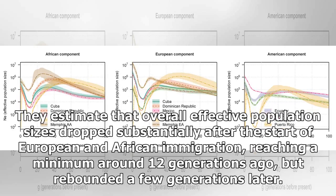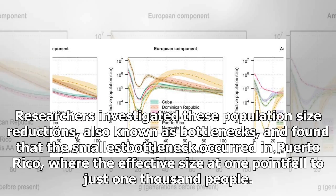They estimate that overall effective population sizes dropped substantially after the start of European and African immigration, reaching a minimum around 12 generations ago, but rebounded a few generations later. Researchers investigated these population size reductions, also known as bottlenecks, and found that the smallest bottleneck occurred in Puerto Rico, where the effective size at one point fell to just 1,000 people.